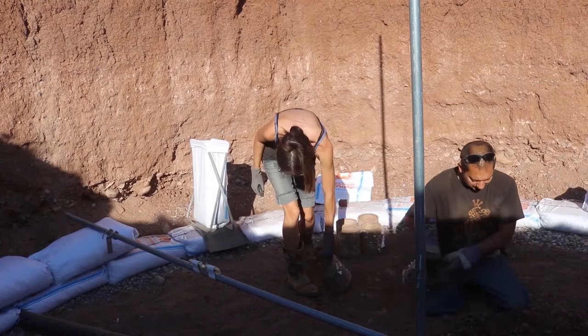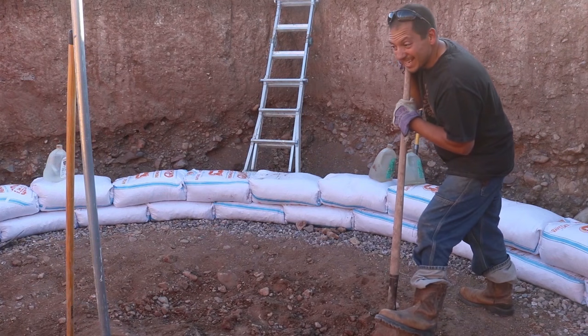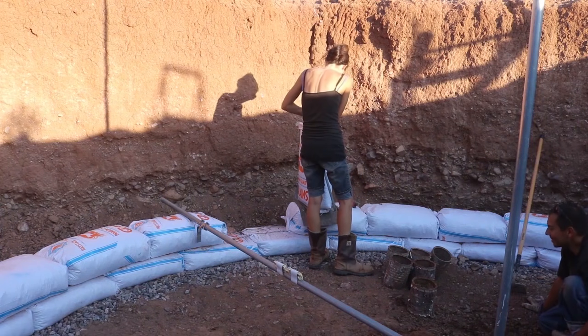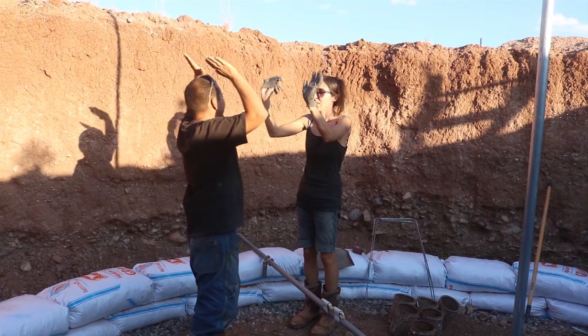We're down to the last two bags, and I'm digging a giant crater into the crater. But Jess, what do you think? The next part of our house has started, girl.